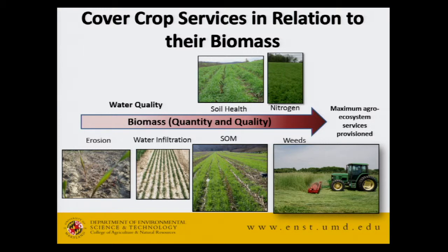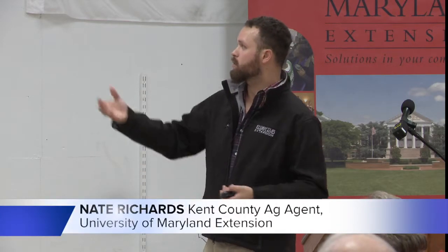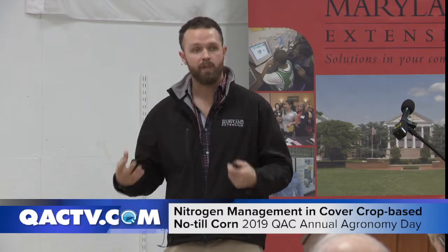So when we have these grasses, one thing we know is as we add quantity and quality, we increase these services. So if we have a small cover crop, it's not going to have as great control for erosion, water infiltration, soil organic matter, weeds. But as we increase that biomass, we can increase the services that you get from it.